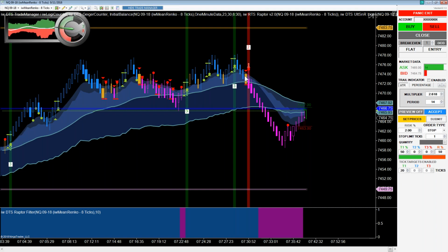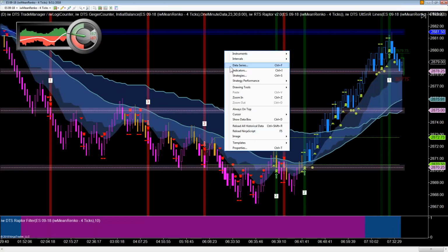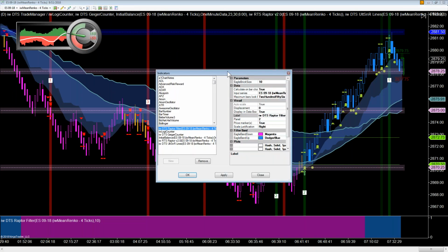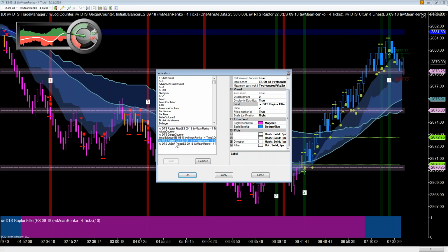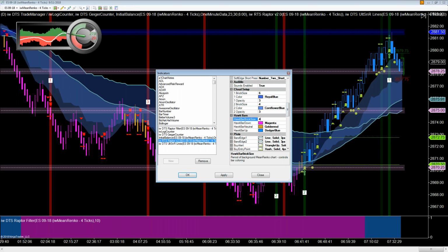David asked, can you show the fast settings on the Raptor again? Yeah, no problem, David. So here what we're going to do is go to our indicator window, and we're going to select our Raptor 2.0. And we're going to have a 4-tick hawk. And then our clouds are going to be 4 and 6 ticks, respectively. All right, so 4, 4, and 6, and then of course a 4-tick brick.